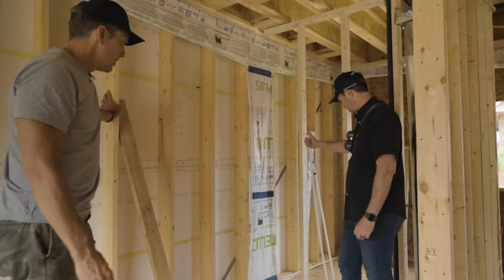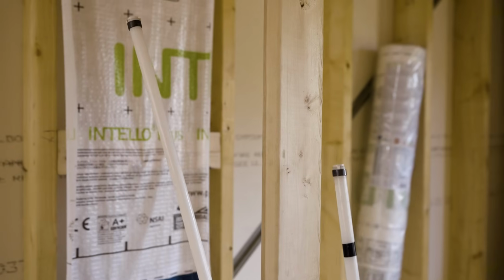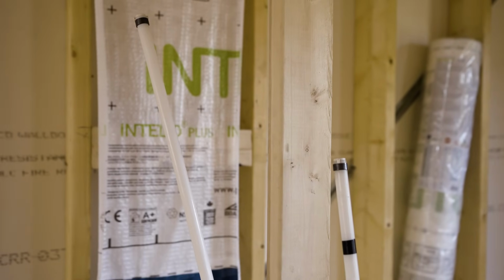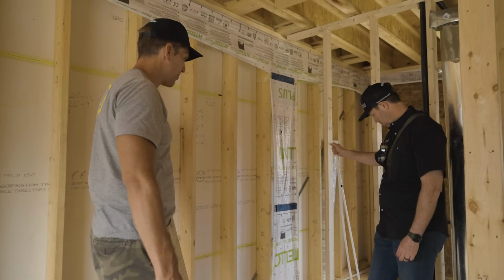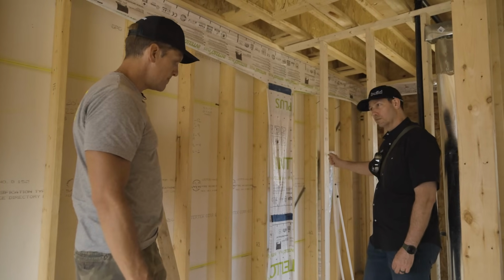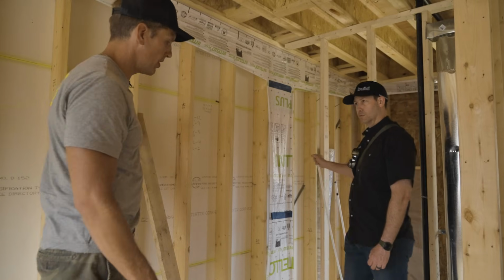What is this system? We got our water lines there. So that's just a PEX crimp system. The plumber's putting that in. So here we've got the bathroom. Specifically here, that's going to be the shower. And yeah, it's just a rough-in for the water lines.